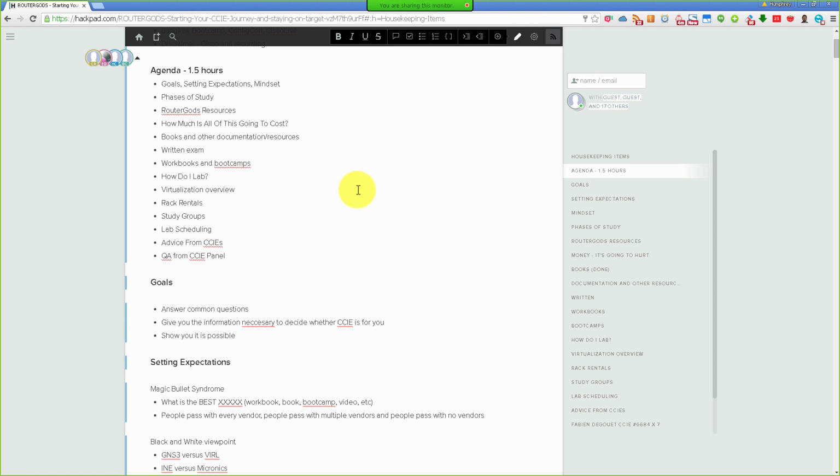Okay, what is our agenda for today? We are going to have our goals. We're going to talk about the goals of this meeting. We're going to set some expectations, what this meeting will cover and what it will not cover. And then we'll talk about something very important, probably the most important thing for CCIE, the mindset: how you should be thinking as you're going through your studies.